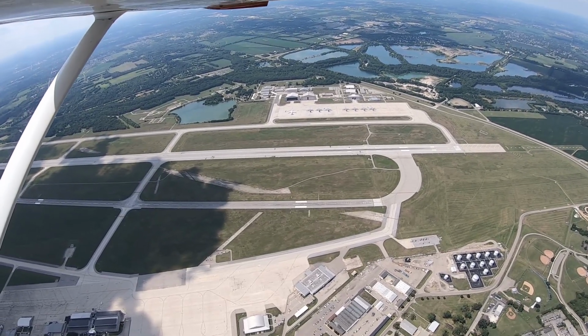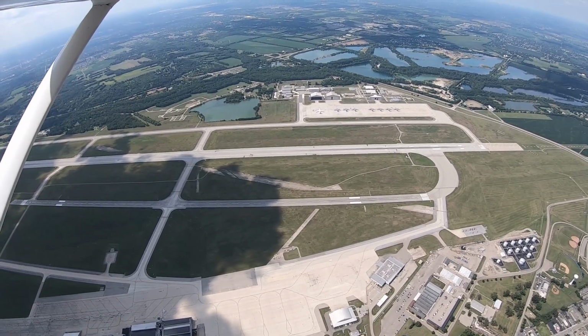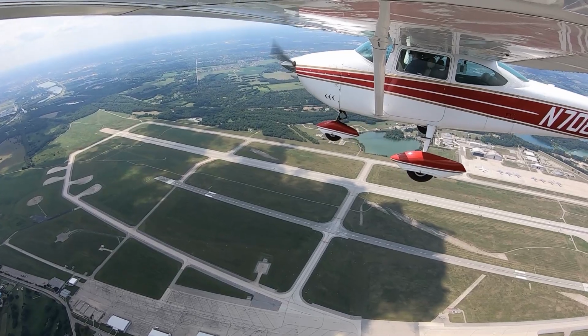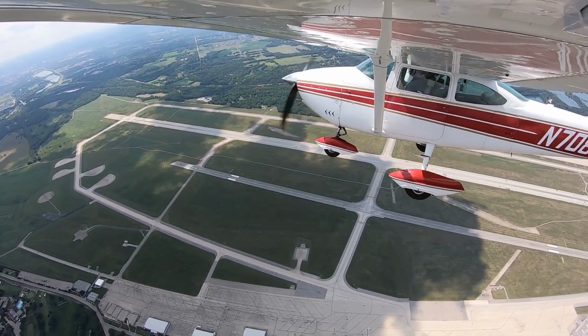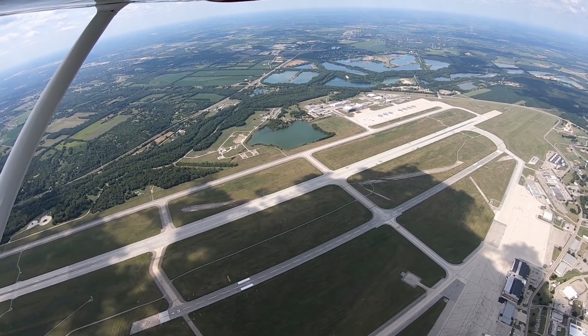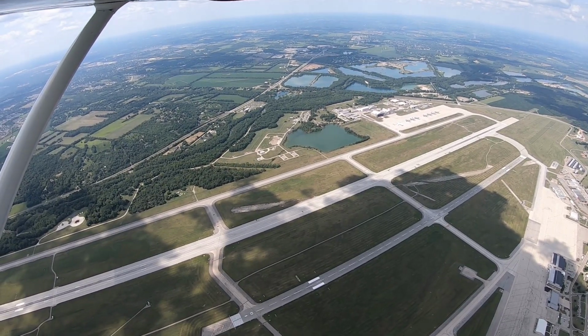Columbus, Citation 600 X-ray Tango out of 187 descending 11,000. Citation 600 X-ray Tango, Columbus Approach, good afternoon. Dayton altimeter 3022. Glad you have the weather at Wright Brothers and the approach you would like there. Have you been there lately? Okay, going down to 10,000 and directly to Wright Brothers, 600 X-ray Tango.